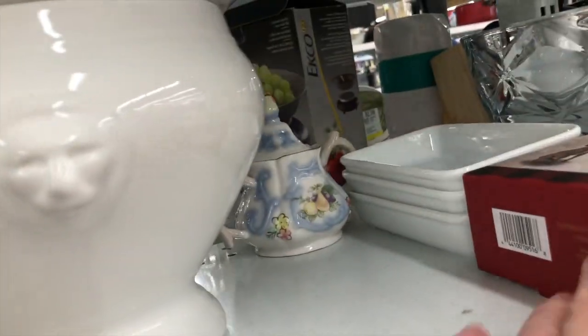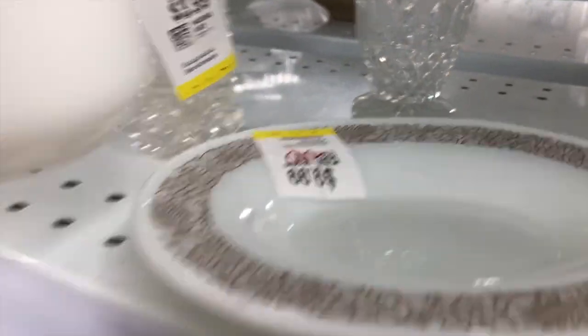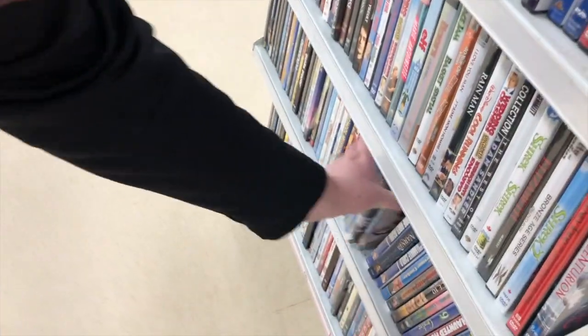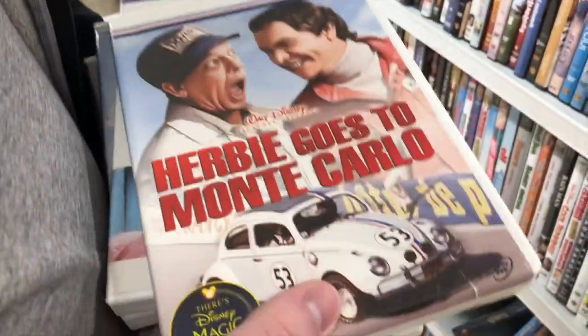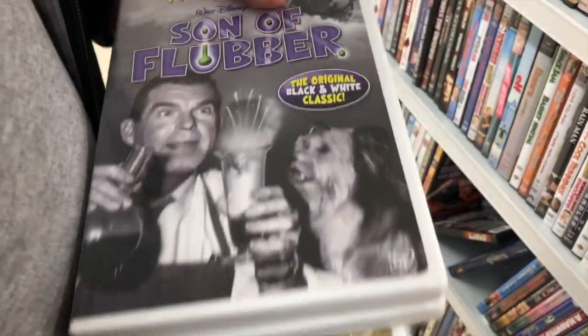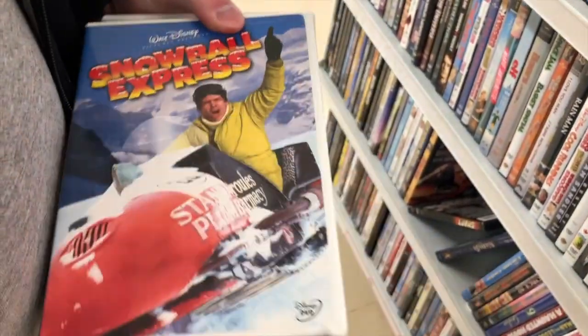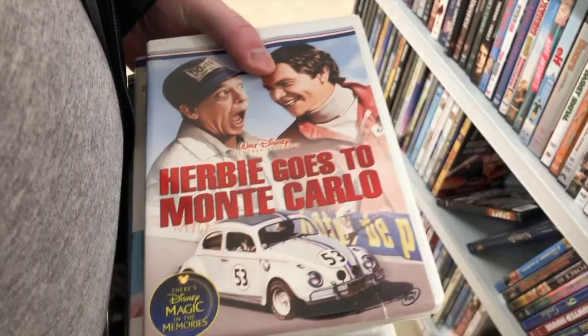And just some different creamers, different creamer sets. This I think was Pyrex. So I found a whole bunch of old Disney ones here. So I just grabbed them. I have a whole bunch of them. So you see them? They have Herbie Goes to Monte Carlo, That Darn Cat, Herbie Rides Again, No Deposit, No Return, never heard of that one, Son of Flubber, Hot Lead and Cold Feet, The Apple Dumpling Gang, Snowball Express, I haven't heard of that one, and then Herbie Goes Bananas, and I think Herbie Goes to Monte Carlo too.